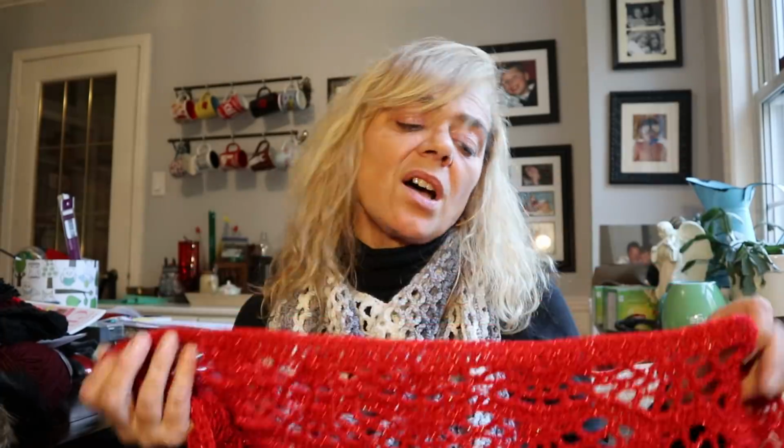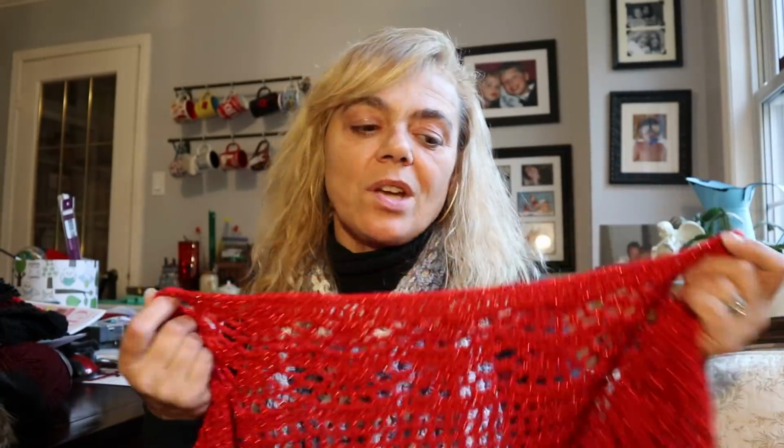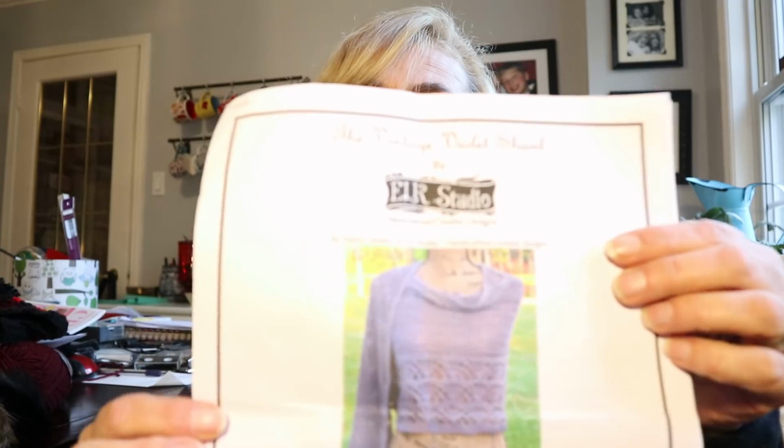I don't know, everything's in Turkish on this. I think it's 92% acrylic and 8% metallic yarn. I love this. It's not the softest yarn in the world, but I was looking for bling and not softness. So anyway, this will work. The pattern is from a designer that's new to me. Actually, a lot of designers are new to me. I haven't been doing this for very many years. Anyway, it's the Vintage Violet Shawl by Elk Studio.